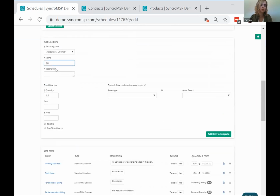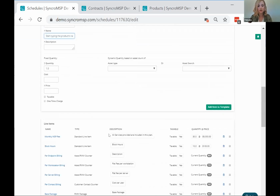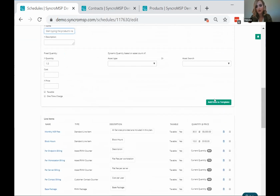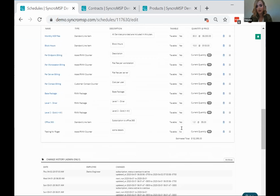But his question was, can I just type anything that I want in here? Yes, you can. So I did a test and I said testing for Roger, asset and RMM counter. You can enter your own details in here and it will allow you to just add that as a line item to the template. It will still do the dynamic count for you.